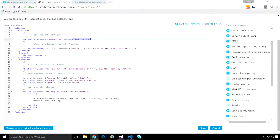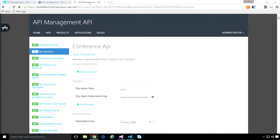They're just C# expressions. We have the ability to use a broad set of .NET framework types in those expressions, and we support single line and code block expressions as well. So after adding these policies, let's save them, and let's go back and see what effect they have.